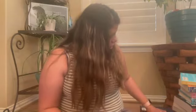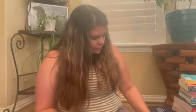So yeah, my red stack is larger. I have 19 books that I have read and 12 books unread. So again, the red stack is larger, which is what we want going on in this situation.